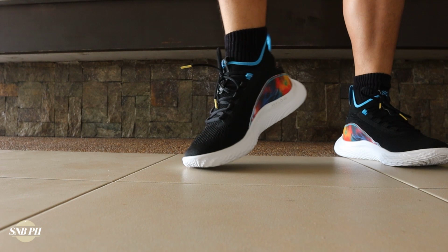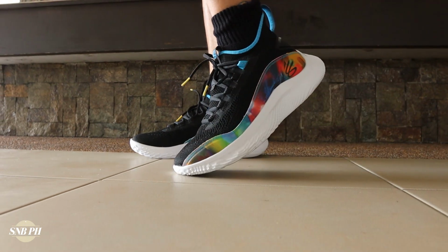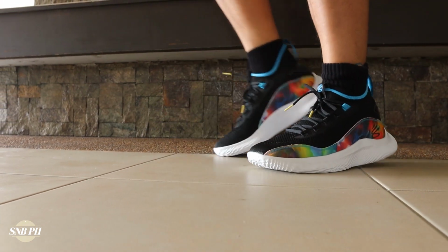The only reason why the Curry 8 wasn't able to crack the top 5 is that I feel like it lacked a little bit of support, but it's definitely not gonna be an issue for everyone. Then now at number 5, we have the Nike Zoom GT Cut.